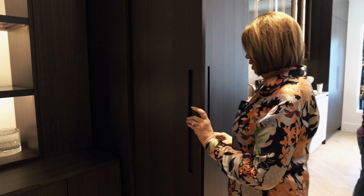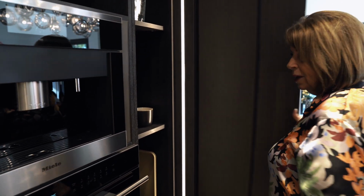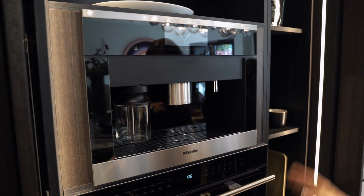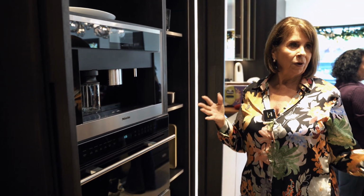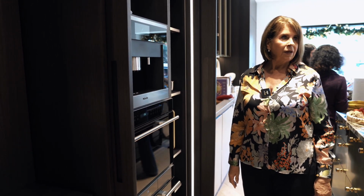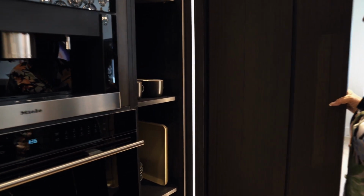So in here we hid two ovens, a microwave and a regular oven, and the coffee maker. So now when we have the design of the kitchen, the refrigerator's on that side, and then the ovens are here. This is cool. I like that it goes kind of pocket inside, which is nice. And these are great pocket doors. Yeah, and that's really hard to find as well, where they slide, especially the size of a door.